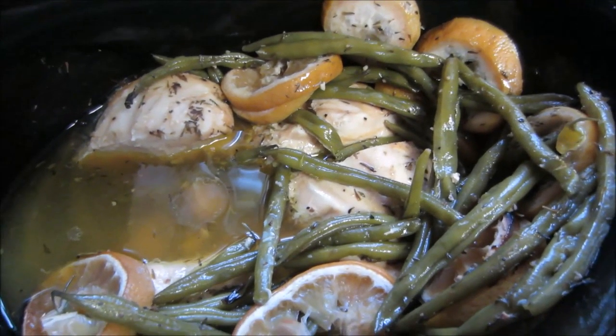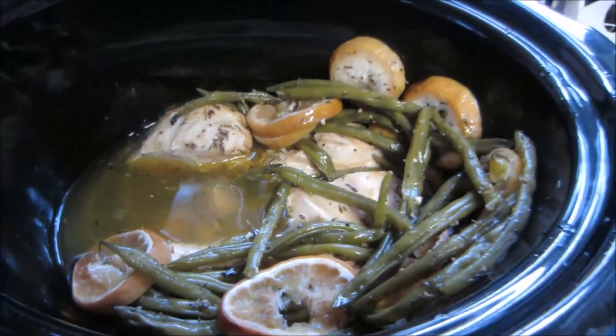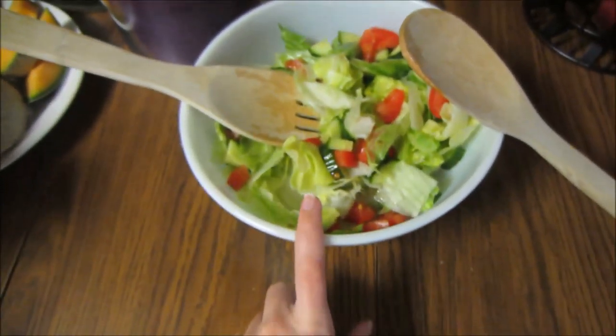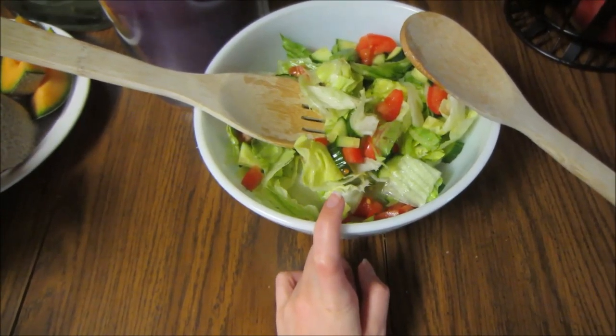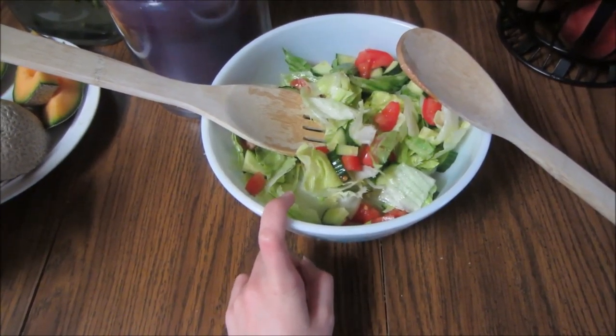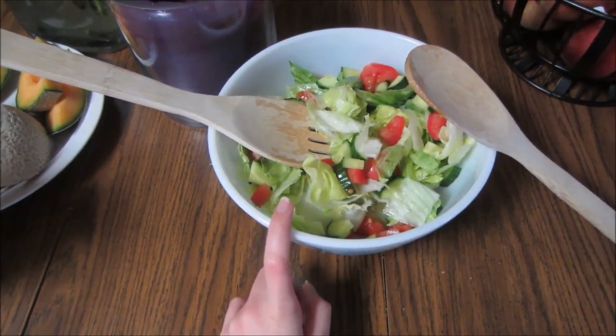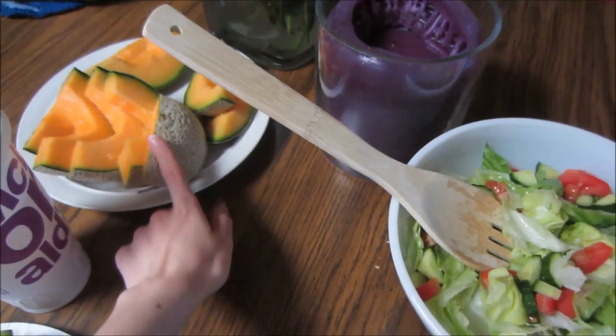So guys, dinner is done. This is the chicken in here with the green beans and lemon, like the lemon chicken stuff. And then as a side dish, we have also got some salad, which is just a simple iceberg salad. I cut up half of a head of lettuce, added a little bit of tomato and a Roma tomato, and then also we've got some cantaloupe as well.